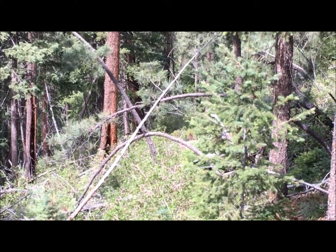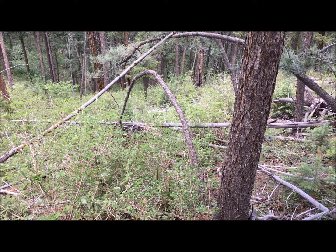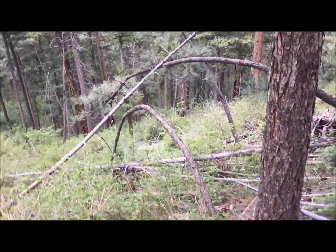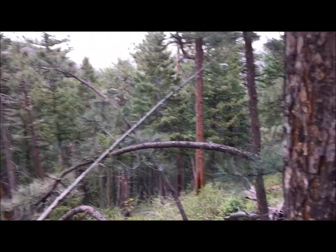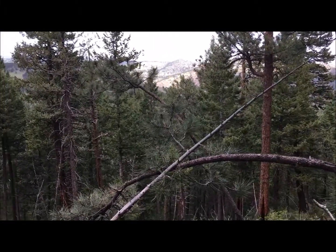As they come across, drop down in there, try not to waste video. Okay. Let me do this real quick and kind of show you. You got that arch on the bottom. And then this tree here is arched over, and it's got this other one leaning on it.